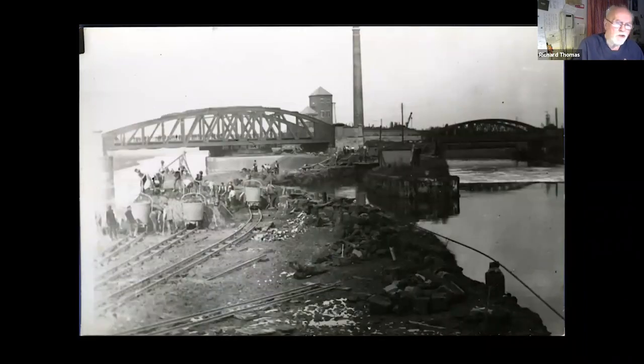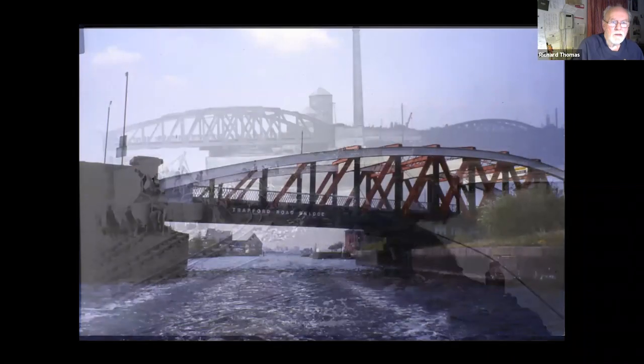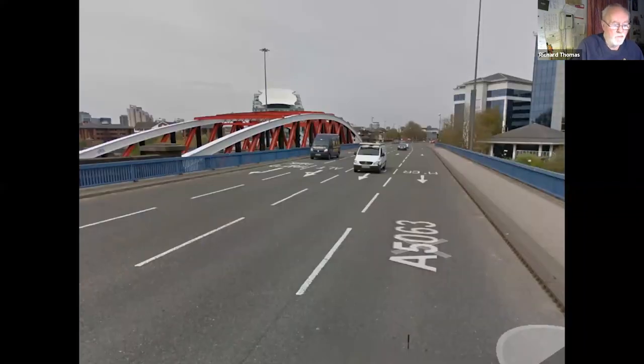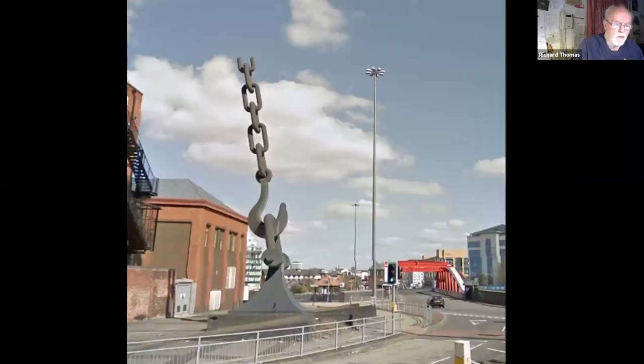Do you remember this shot of Trafford Swing Bridge being built? Well, here it is today. Except since this photograph was taken, they've added a new bridge in front of this one, like this. And if I backpedal a few yards, the skyhook comes into view. I think this is a very clever piece of statuary. You can still see the old bridge in the background there.